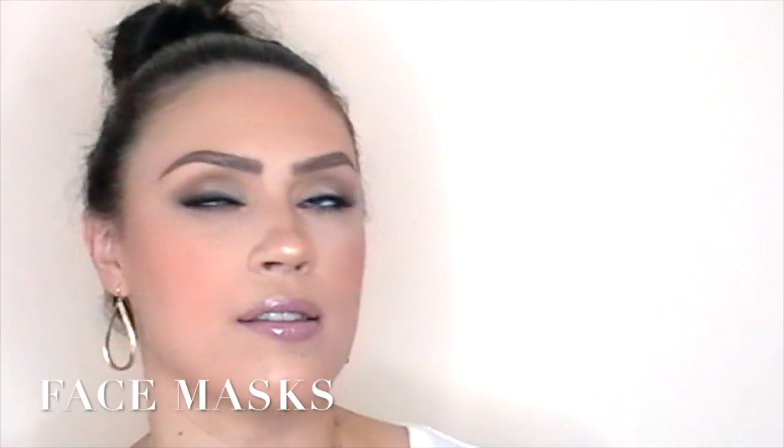Now moving on to face masks. Face masks is something that sometimes I forget because you don't really do them every day. You should do them once a week, maybe once every 2 weeks. It depends, just to kind of help, especially if I wear a lot of makeup that week.